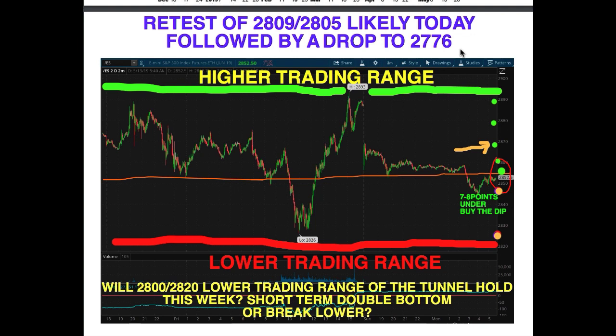as we're getting closer to this 2805 level. Yesterday, the volume decelerated when we got to 2805. It really looked like we were just going to touch the 2800 and bounce there, so we didn't quite get there. I was off about 5 points there, guys. But here's the deal.